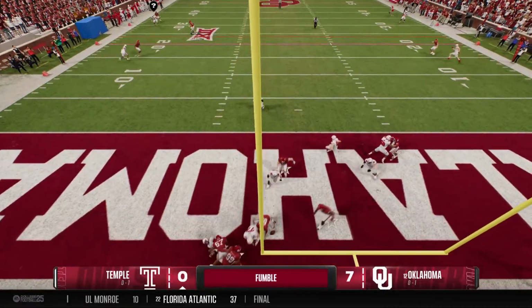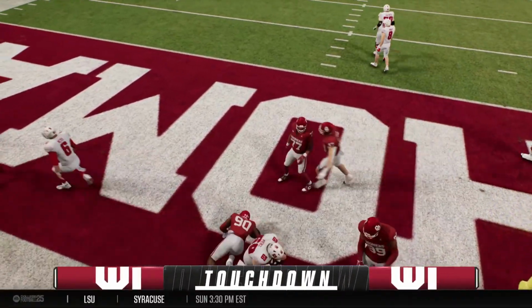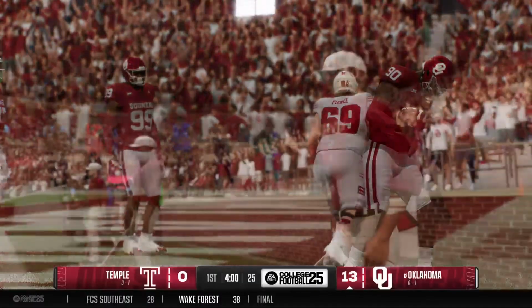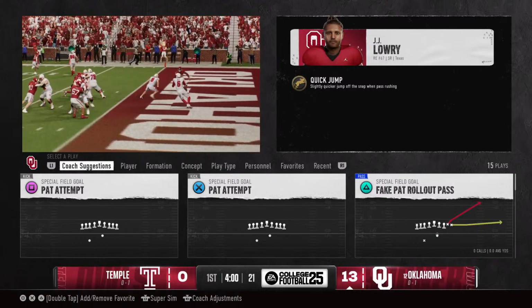Pressure. And now the ball's loose in the end zone. Defense covering it up and not letting the offense get it back. Gets a turnover. Is this Christmas? Is this the gift-giving season? An absolute gift in the end zone, and the defense takes advantage, recovering the fumble for the touchdown.